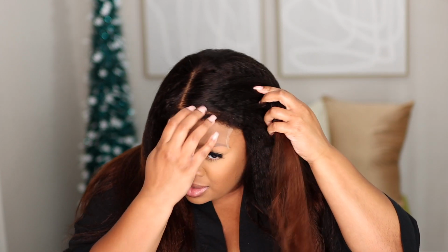So obviously the color is amazing, but while we're this close, I want to talk about the edges. This is a 4C edge natural hairline closure. So the thing about, first of all, these natural edge wigs are my favorite from Luvme. I think they just really get it. They really get it. It looks good already and we haven't even done anything to it.